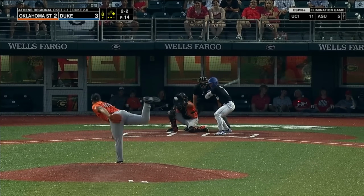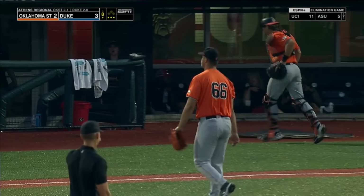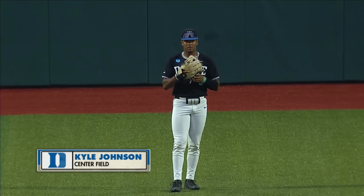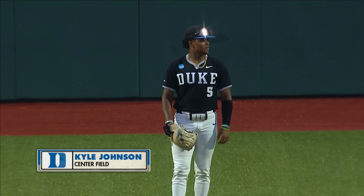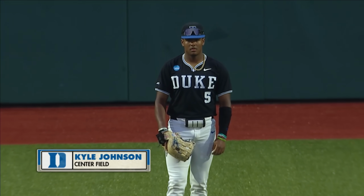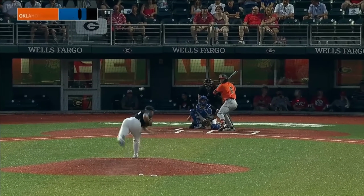The 2-2. Called strike 3. Inning over. The new center fielder is Kyle Johnson. It appears that A.J. Gracia was ejected from this game for having the prop helmet on the field.